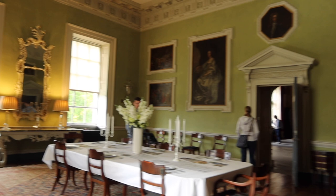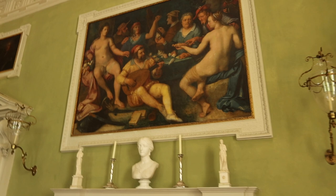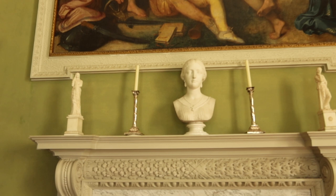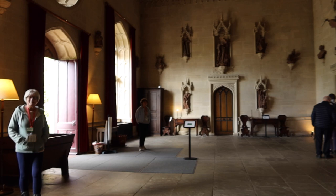Hello. Gosh, this is stunning. It's so bright. Oh my goodness, look at those lamps. Oh, Janice, you would kill for those. Look at those. They are beautiful. Such a stunning decorative room. Look at those candelabras. Just beautiful. It's very bright and cheerful. Look at this room. Oh my goodness. Oh my life, that is incredible. Wow. It is a serious wow moment.